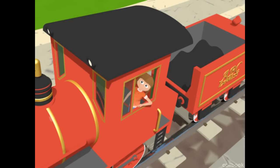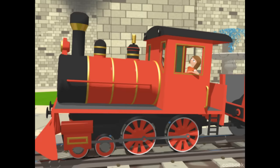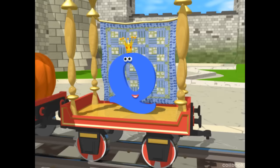Your Majesty, Queen, it would be quite a pleasure if you could come with us. Our royal wagon with the beautiful quilt is ready for you. That was quick. Q is for queen, and Q is for quilt. The next letter is R.